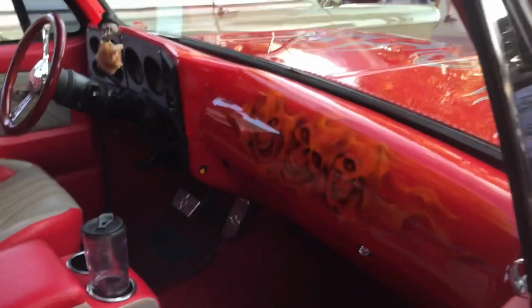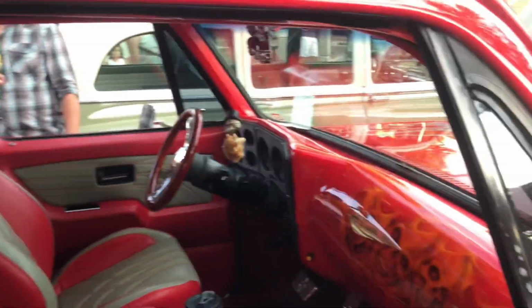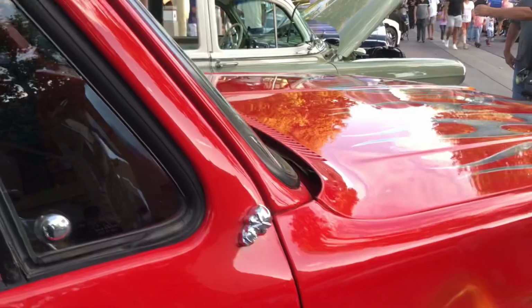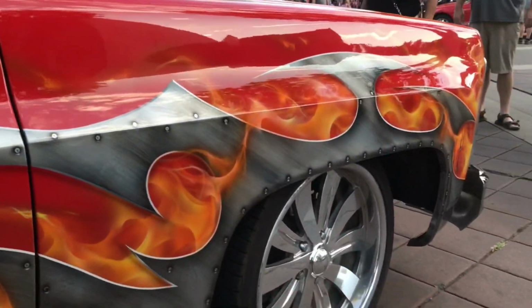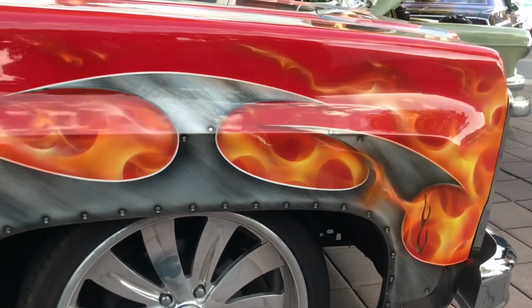Look at that. He's got a fully smooth dash. You know, it's a look. A lot of work went into this truck, that's what I will say for it. A lot of work went into the paint too. And again, you know, it's what you like. It's got Boyd Coddington wheels on it.